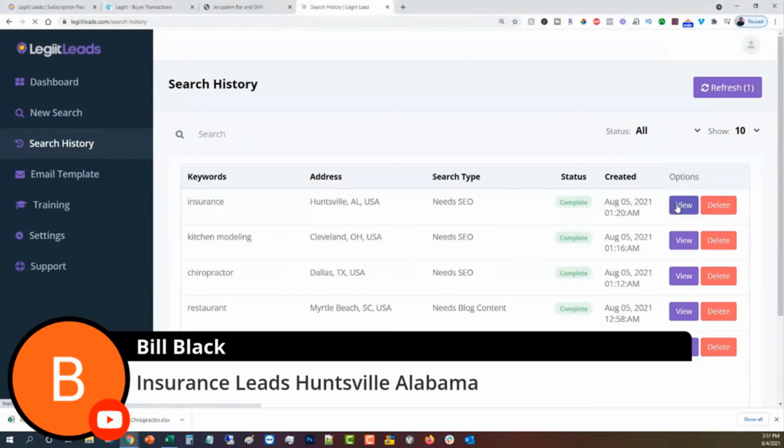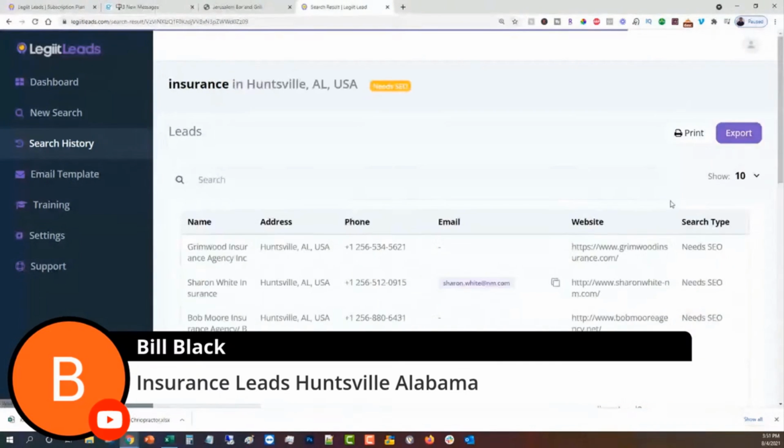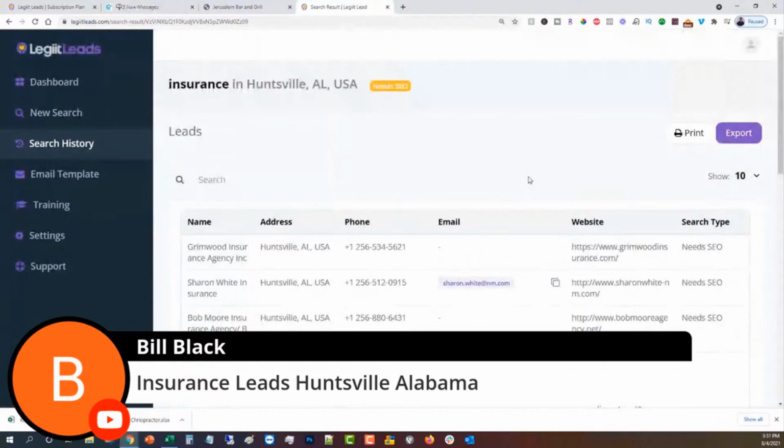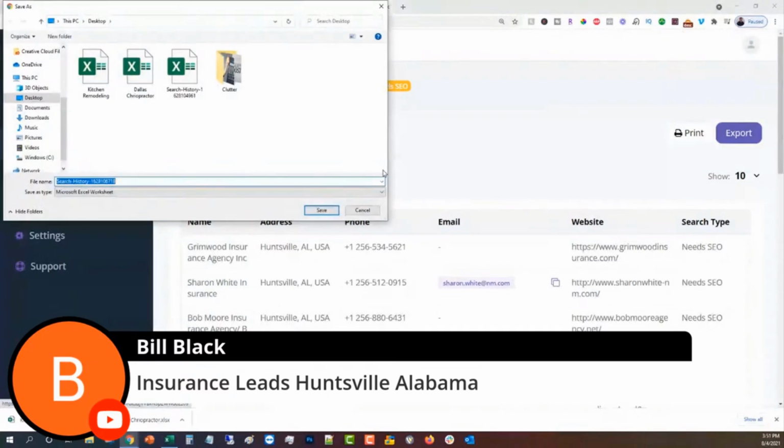So let's view these. This is Huntsville, Alabama Insurance, and it found 28 leads. That's fat. Do kids still say fat? No? I do not think so. Okay.